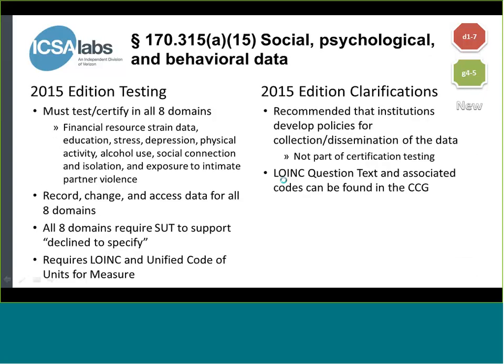Okay. Last clinical criterion, social, psychological, and behavioral data. For this one, there are 8 different domains that you have to test and certify. We've listed those there quickly: financial resource strain, education, stress, depression, physical activity, alcohol use, social connection and isolation, and exposure to intimate partner violence. Those are the 8 domains.